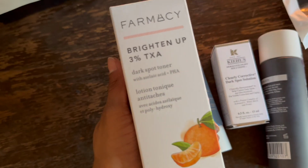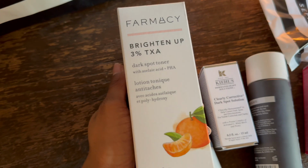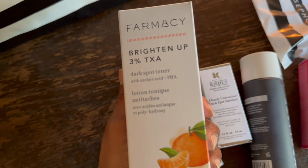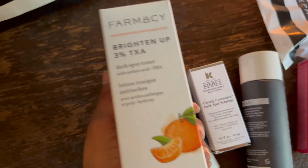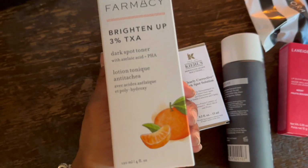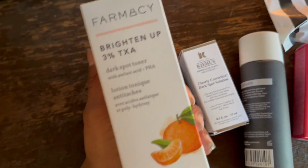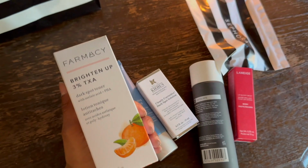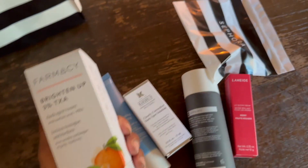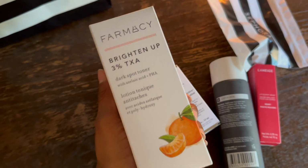What I got from Sephora, I got this Pharmacy Brighten Up 3% TXA toner, and it's a dark spot toner because I'm having trouble with dark spots from acne scars and just random reoccurring acne popping up on my skin, like hormonal acne. I really don't know. So we trying to get my skin together, and I heard that this is really good for that.